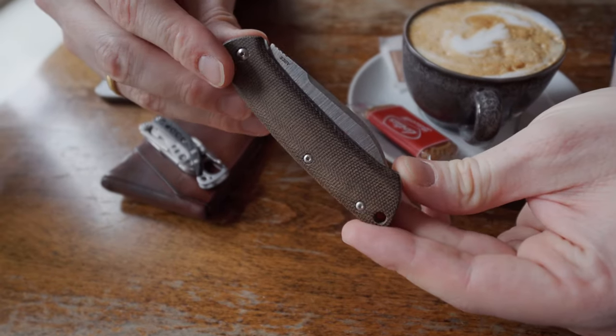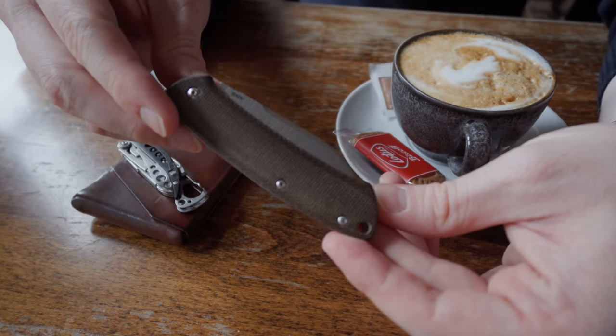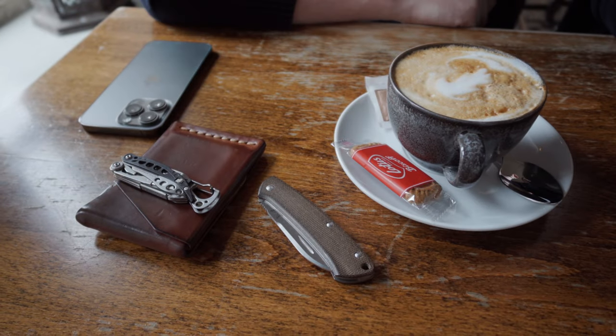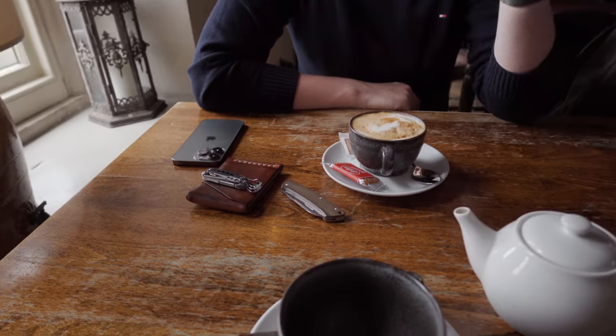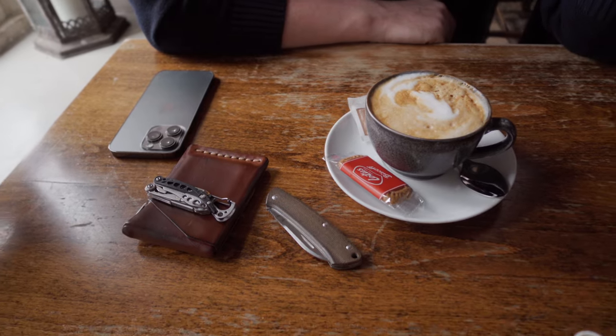And I also carry a Benchmade 319 Proper with the green Mike Carter scales. I absolutely love this guy to death. And it should be UK friendly, just from its size and the fact that it is a slip joint. But if it were to be confiscated, I can buy another one anytime I want. It's not like taking one of my limited edition knives, which I couldn't get anymore. So this is my everyday carry system. I shall now enjoy my coffee. Talk to you later.